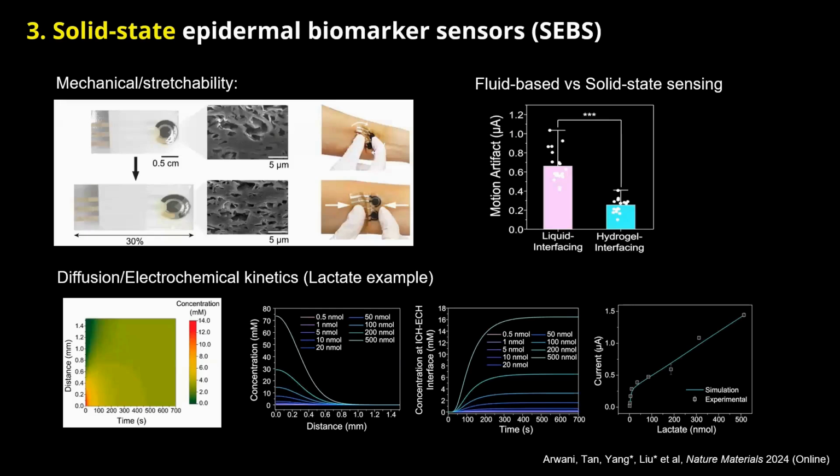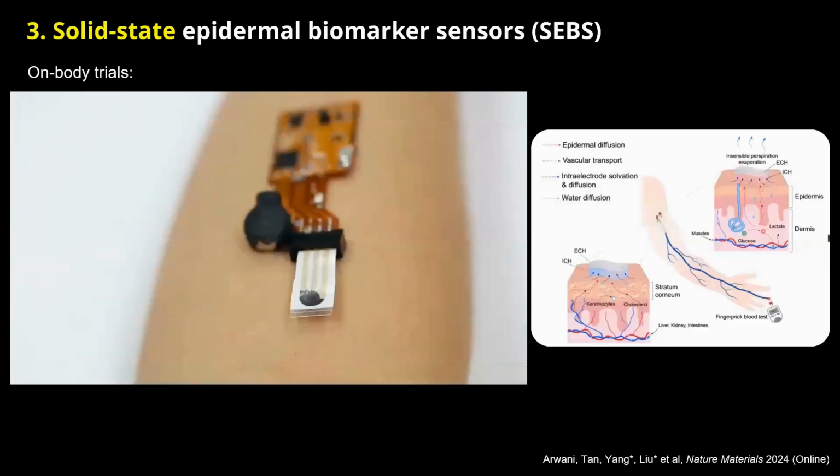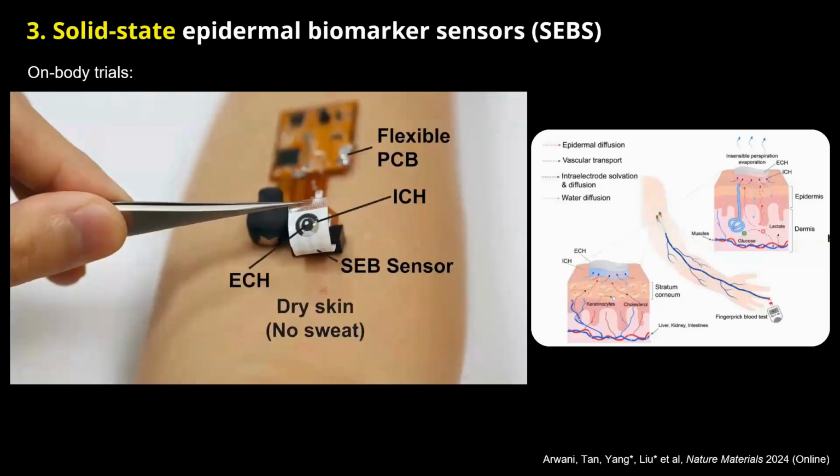And over here, the bottom figures are simulations to illustrate that the response time is very fast. The entire sensing process can be completed within a few minutes, and that's suitable for continuous in-situ real-time applications. Now we look at something a bit more visually stimulating.